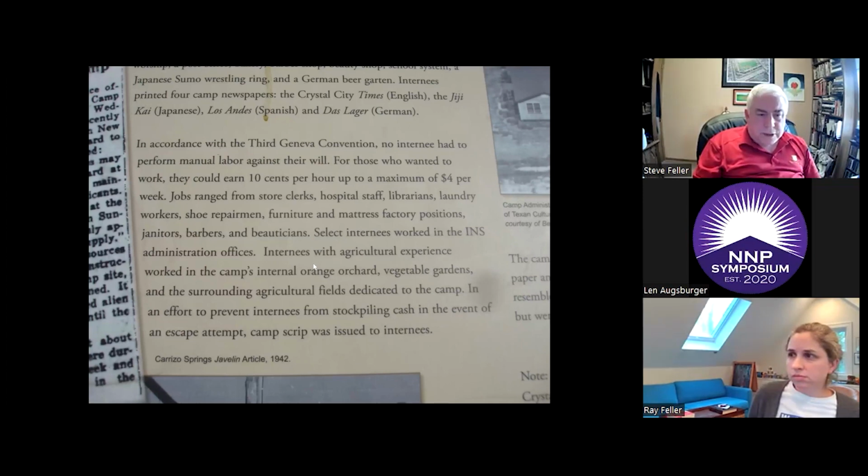So this is a mention from the Geneva Convention that internees did not have to work, but if they did work, they got the same pay as PWs at 10 cents per hour.